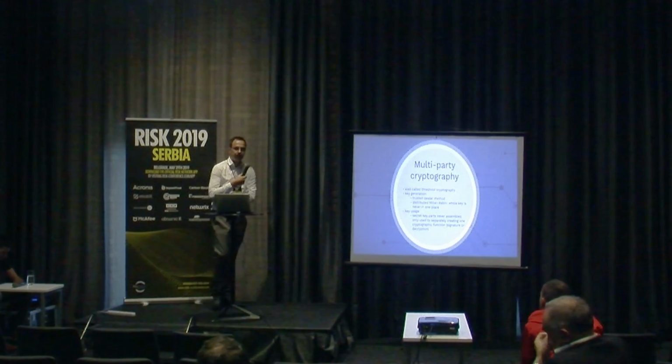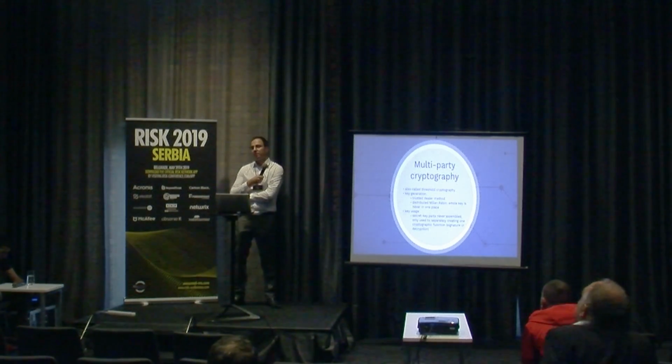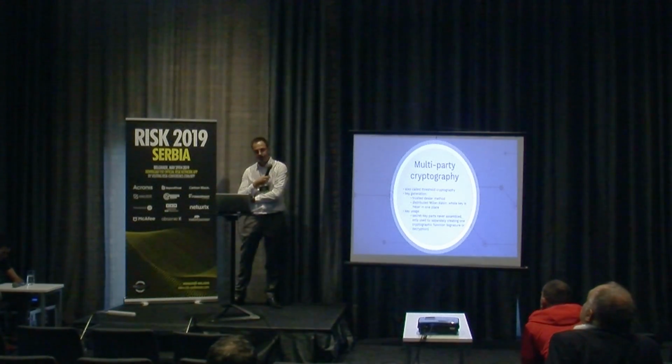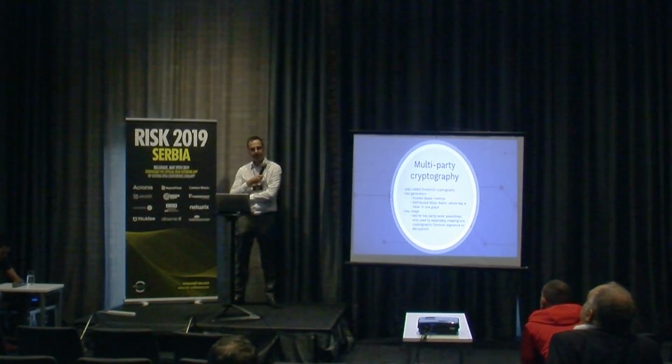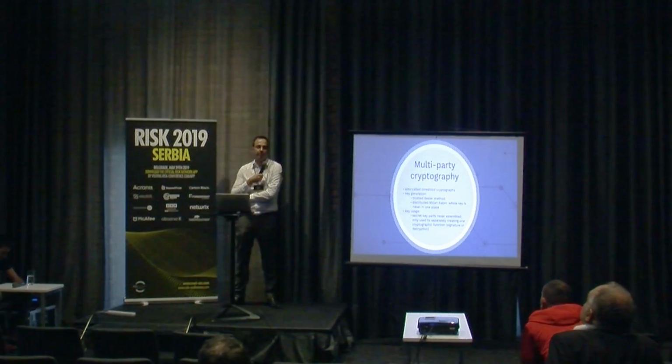The second way, and this is the more secure way, is the multi-party distributed key generation. In the case of RSA keys, we use a distributed Miller-Rabin primality test in order to generate primes and keys.